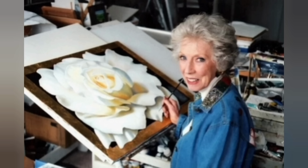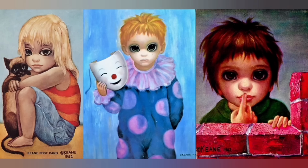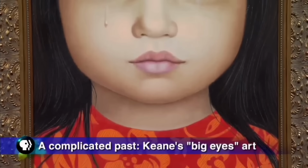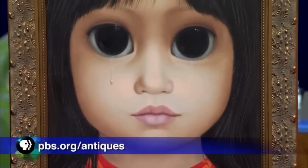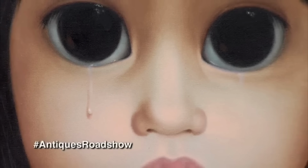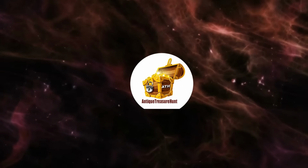Margaret is an American artist with one of the most recognizable signature artistic styles of the late 20th century. She often worked with acrylics, which allowed her to produce a number of paintings daily. Margaret Keane is widely known for painting big-eyed children. How much do you think this painting is worth? These waifs were her signature. According to the appraiser, its auction estimate is about $5,000 to $8,000.